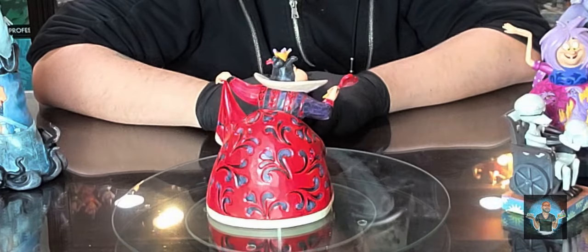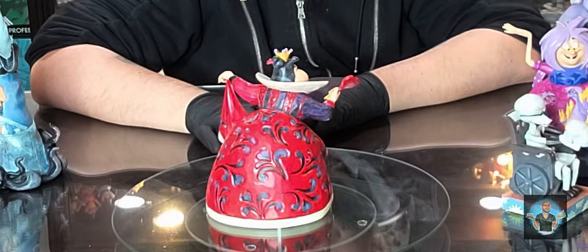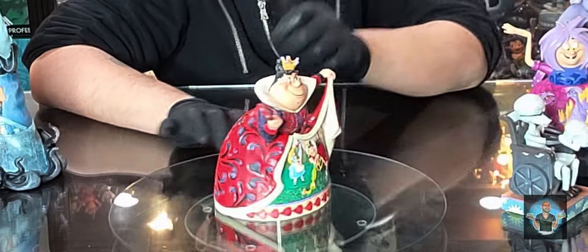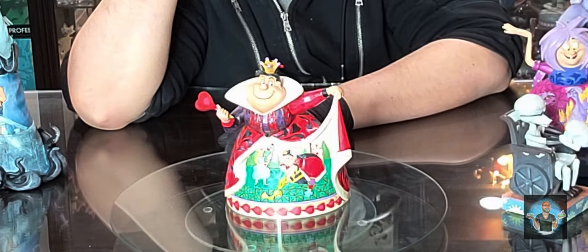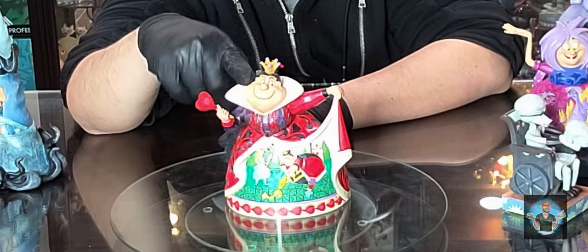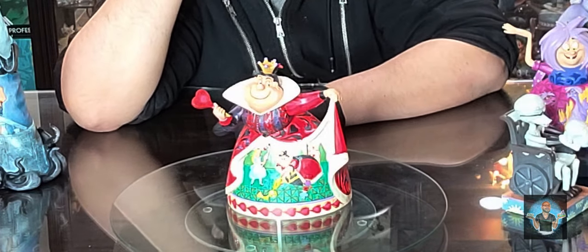Then the detailing. They're playing with the flamingos. They're playing whatever game they're playing. You see one of the cards in the back. Alice is there as well in the scene. Stunning, stunning, stunning piece. This piece also was paired with the collection that I showed you before, but I wanted to share her separately because it was a first time in appearance.